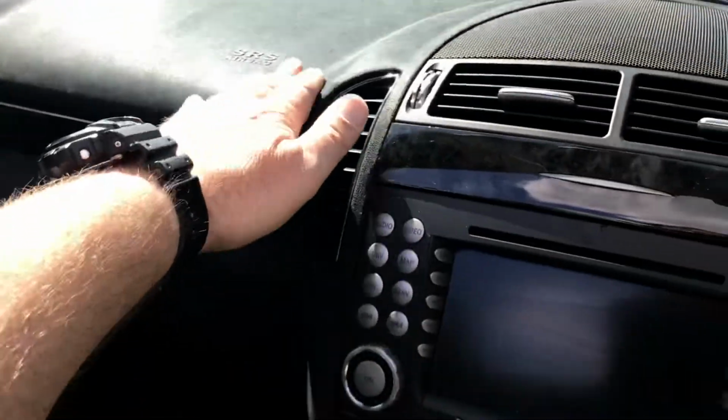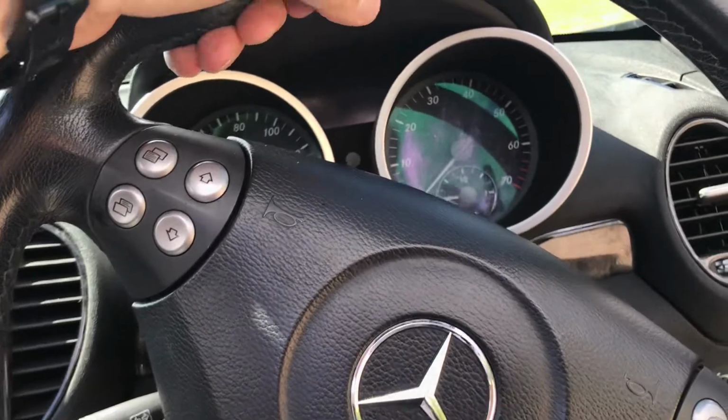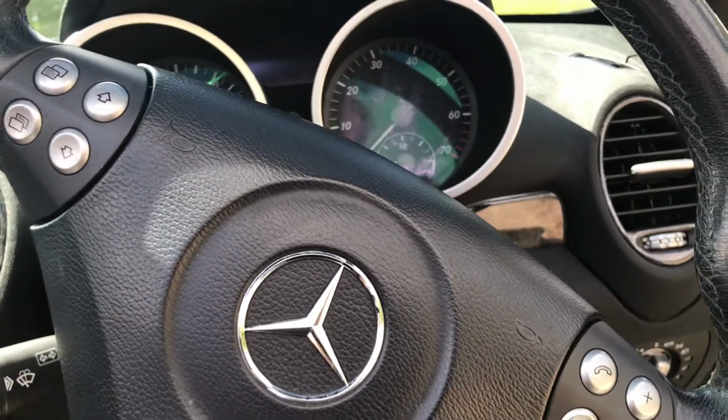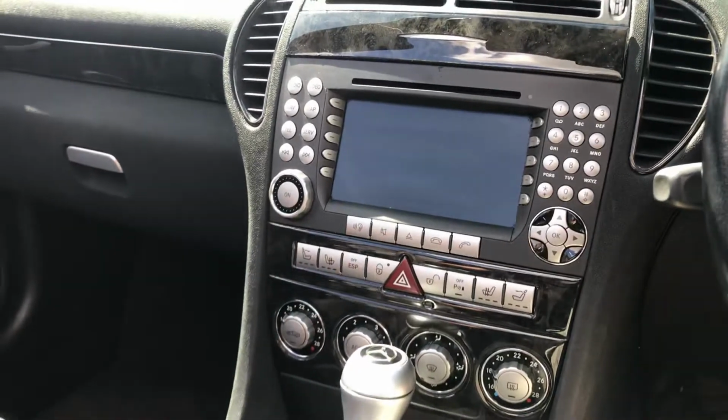They are very much high end when it comes to all of the materials used. A nice chunky steering wheel. It just is a nice, pleasant, high-end car to be sat in. It drives particularly well.